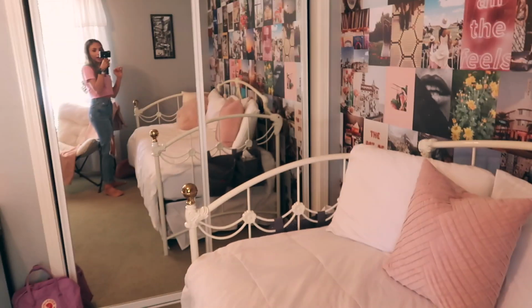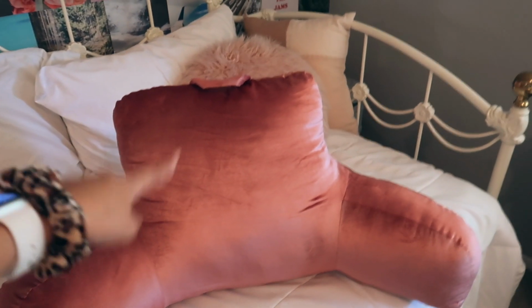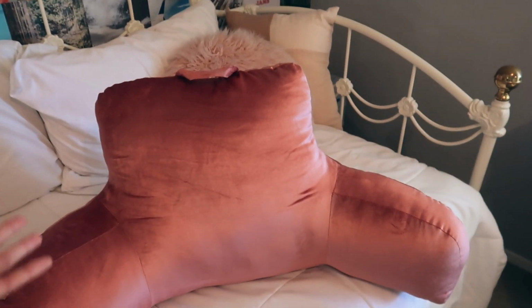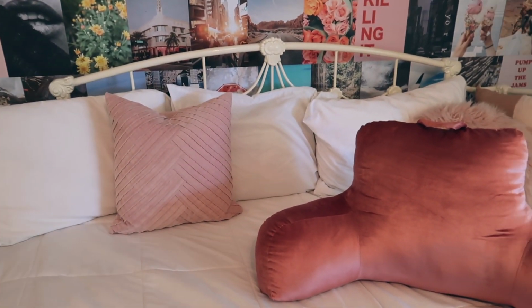All right, over here, this isn't too organized. This is just the other side of my bed. I have this thing which I use for editing. I got this from Target. If you have a YouTube channel and you don't own one of these things, I definitely recommend it. It was probably like 20 bucks at Target. I don't know if it's just me, but I always get so uncomfortable sitting on my bed and editing.